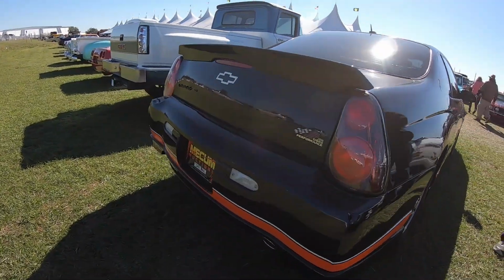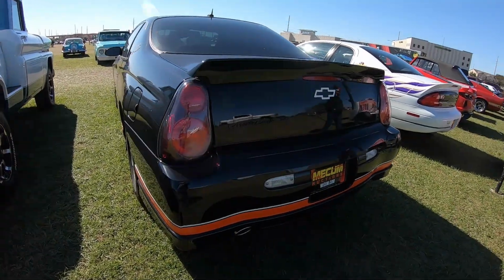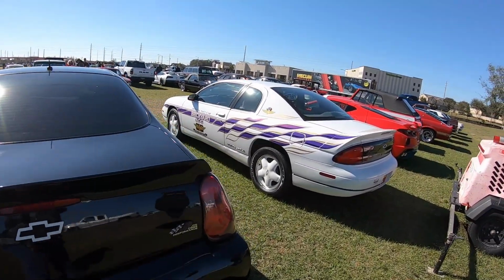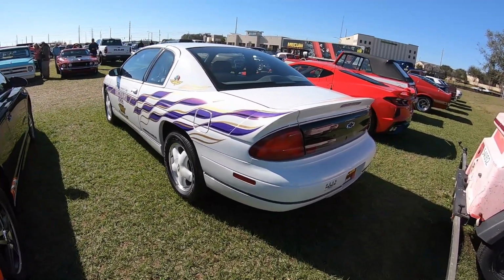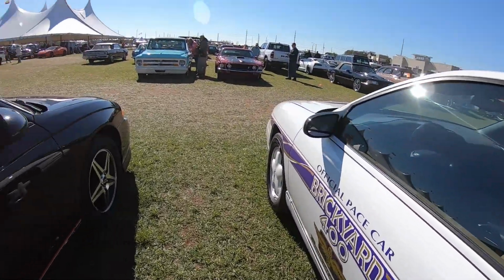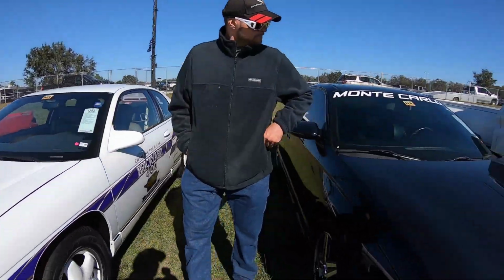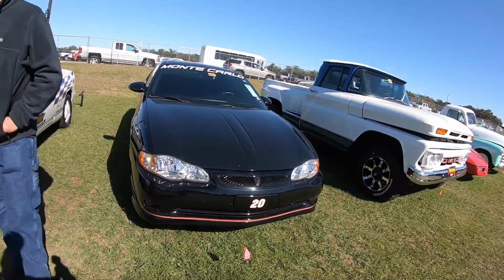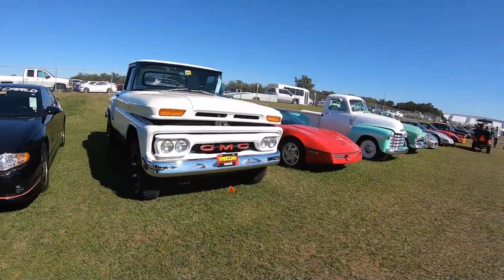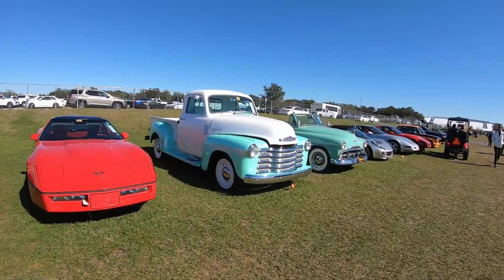That's cool. Ooh, Joe Gibbs Performance. So Joe Gibbs got their logo on a Chevy. That's really cool. And then the official pace car of the Brickyard 400 Monte Carlo next to it as well. That's really, really cool. Which one? This one? Ooh. That's cool. You do not see those. It's either the Dale Earnhardt or the Dale Jr. You don't see many others. I'm thinking they did, but yeah, you don't see many others. Oh, that's beautiful.